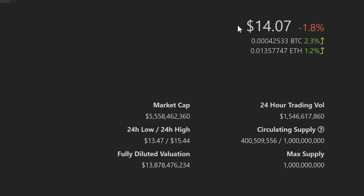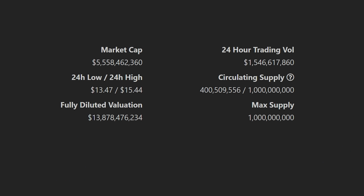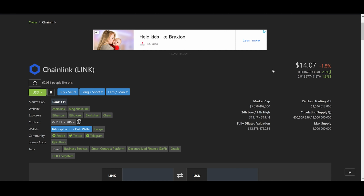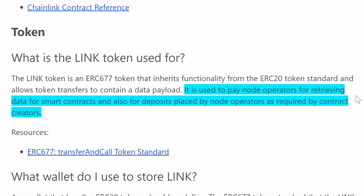Link is currently at a price of $14.07, about 30% down from its all-time high of almost $20. So far, 400 million out of a total 1 billion tokens are circulating, giving Link a market cap of 5.5 billion. Link tokens are used for a couple of different things. It is used to pay the node operators that actually retrieve the data to be sent to smart contracts, and it is also used for deposits by node operators that are required by contract creators.